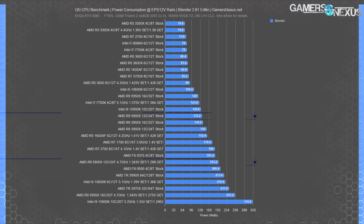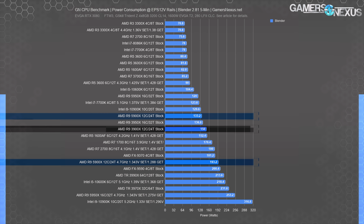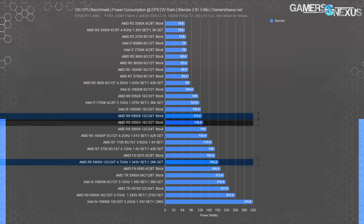Power testing is last for this one. We test power at the EPS 12 volt cables rather than the wall, which gives us a better look at the per component power draw without all the inaccurate, noisy data of the rest of the system. The 5900X stock CPU measured about 133 watts in Blender when under an all-core workload, higher than the 120 watts of the 5950X. This is the behavior we saw between the 3900X and 3950X as well, where the 3950X tended to plot lower in power consumption than the 3900X.